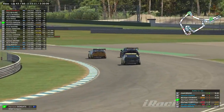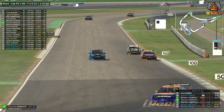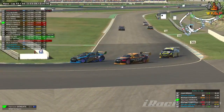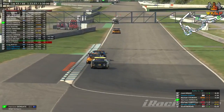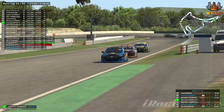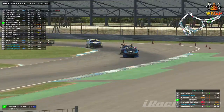And although Dumbrell's not giving in, he's not giving it up for free. Making him work for it. And take it from me, Dumbrell and Stewart are no slouch of drivers. They know what they're doing. McPate just managed to hold him out here. Yeah, this battle certainly does not look over at all.